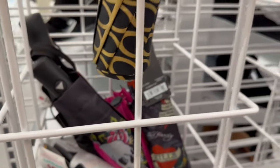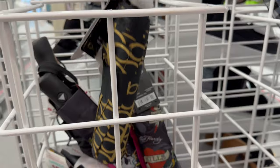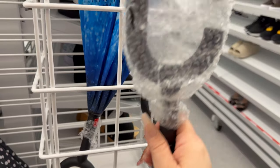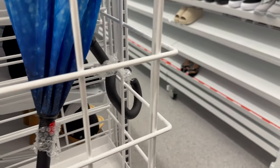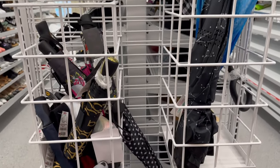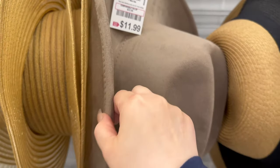What's this one going for? Okay, $7.99 as well. And it is, again, BB. I like this one right here. This one is $8.99. And then look at the end on that. That's like super comfortable. So let me step back so y'all can see what they look like. So that is awesome. Over here are some fun hats.